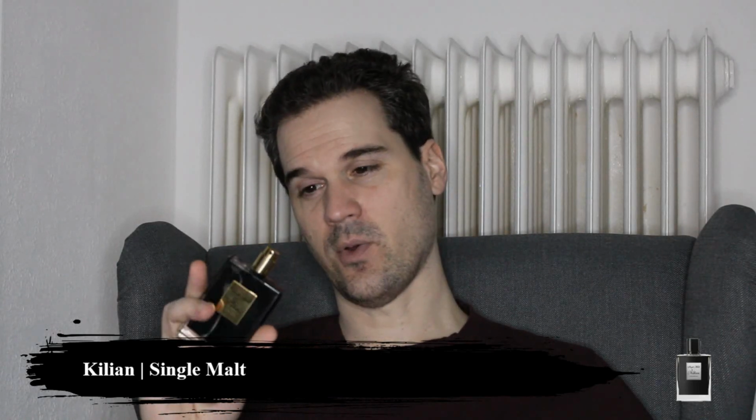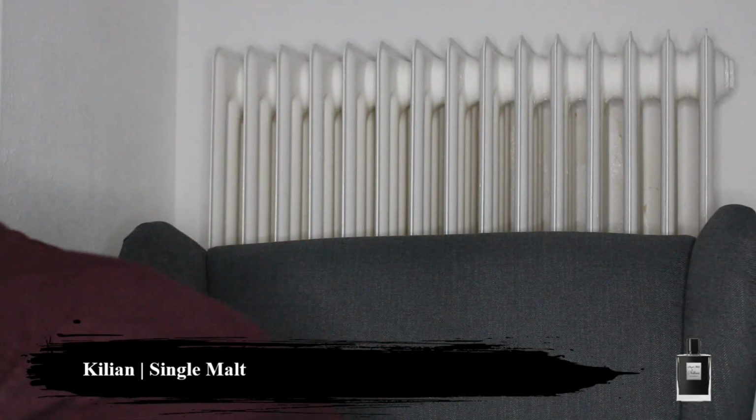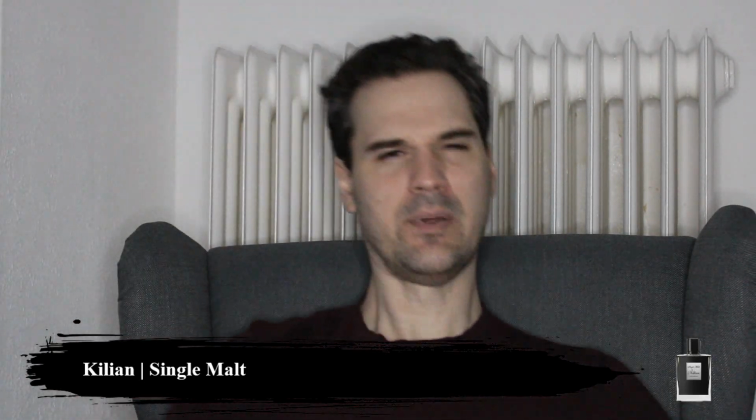I mean, I love it. If you like apple brandy, try this one out. I vastly prefer this over apple brandy. I know it's a little bit hard to find, especially an actual bottle of it, but hopefully that won't always be the case. Really, really great fragrance overall. Probably one of my favorite Kilian fragrances, actually, to be honest with you. It's just so nice. It works so well.